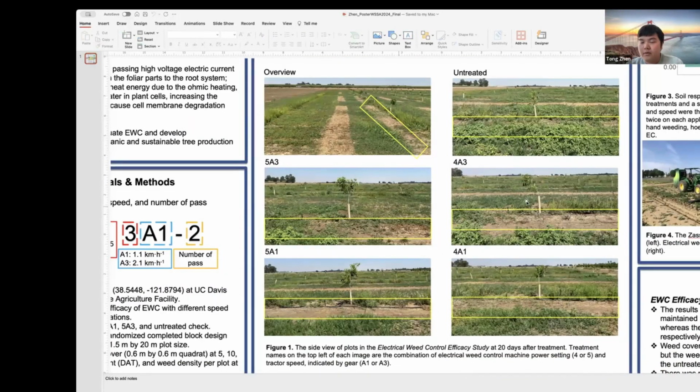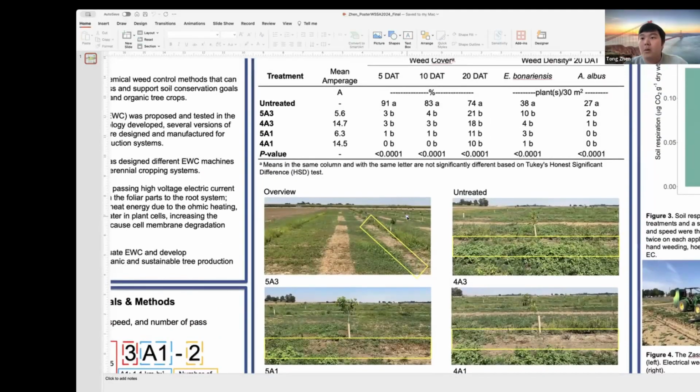For the rest of the 4 images, 583, 483, 581, 481, those are different speed and power combinations. As you can see, those are bare ground. You can't really see any vegetation there. Those are only one replication. But from the statistical standpoint, among different power and speed settings, there is no significant difference. There are many possible explanations, maybe the soil was too wet. Power 4 and power 5 are not a huge difference, for example, if you look at the mean amperage.